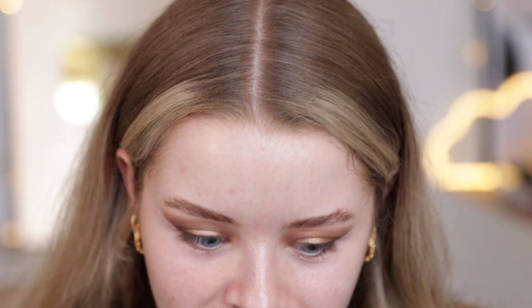I do have a brow pencil, but now that I don't have to do the whole wiping off thing, I may as well just go in with my base and I'll do my eyebrows in the way that I would normally do them.